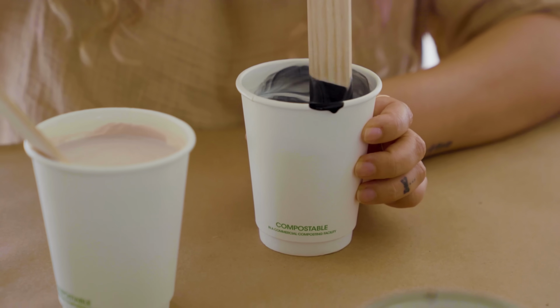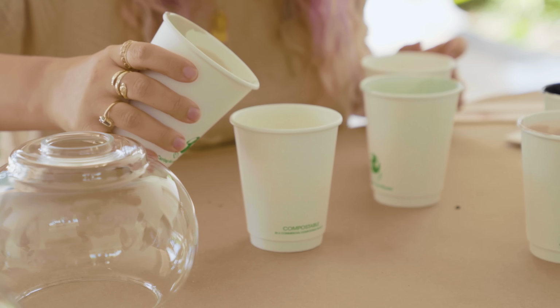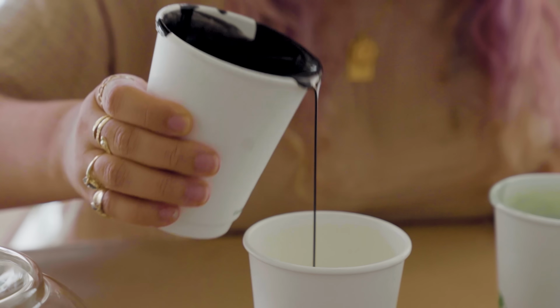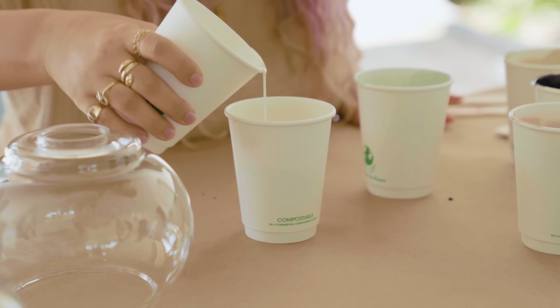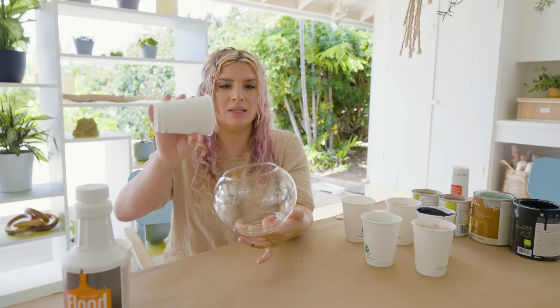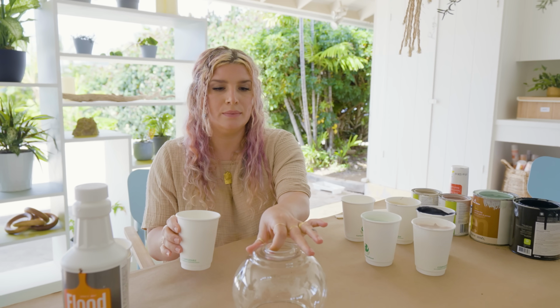So now what I'm gonna do is I'm gonna create my pouring cup. The way to do that is I'm gonna just pour bits of each color into one single cup. And the trick is you don't stir it, because if you stir it, then you're gonna create a muddy soup. But if we just pour it in, hopefully they'll start marbleizing together within the cup. And then we'll get that effect that much more when we go to pour it in here.